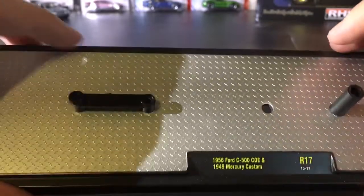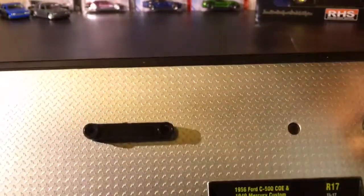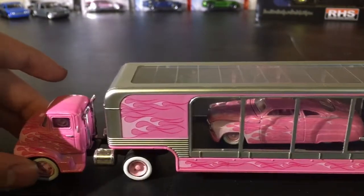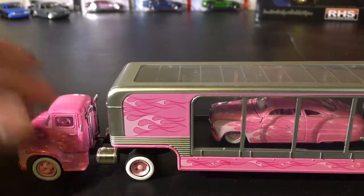But yeah, this is what it comes on, and this was the easy part, getting it off of here, and that was difficult. So as I said, if you have a way to get it off of the stand and the car out of the trailer, then I recommend getting it, unless you just keep it in the case if you like it.